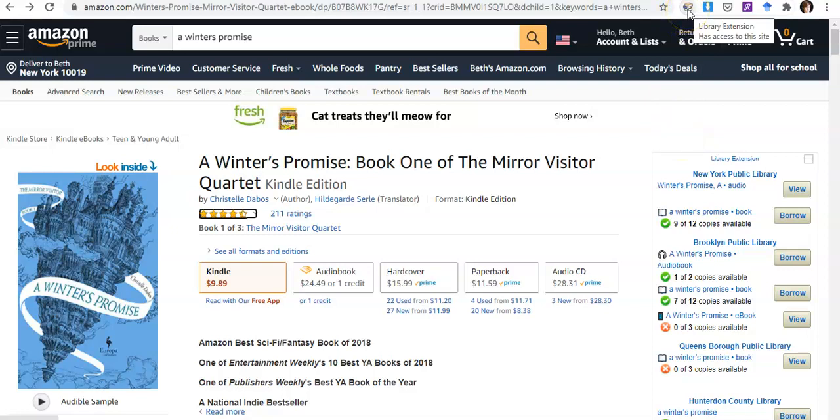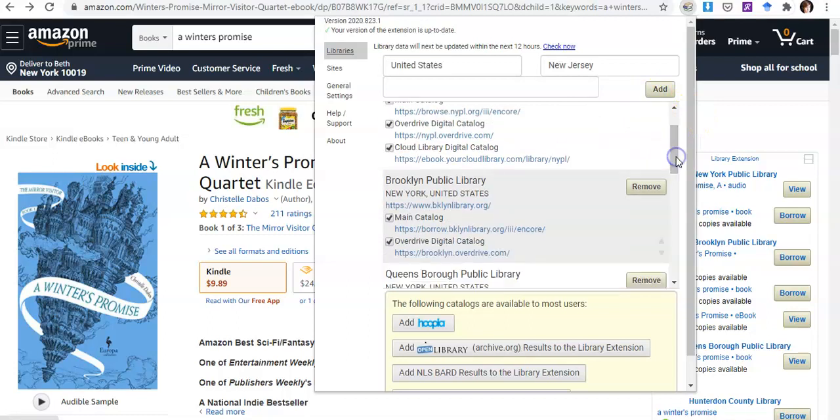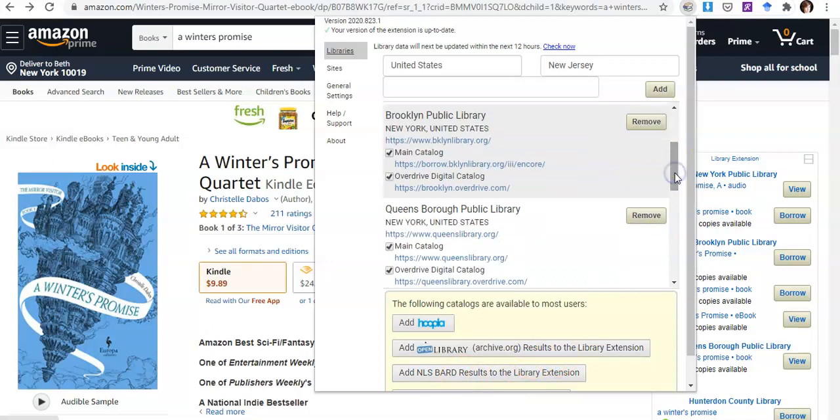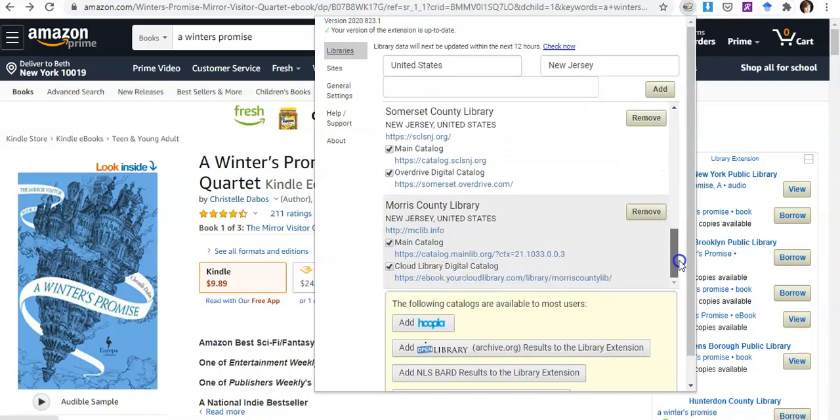You literally just install it on your browser, again for free, and then you look up what libraries. So in this case, I have the New York Public Library set up, and I have their main catalog, their Overdrive and Cloud Library. I have Brooklyn set up. I can add Hoopla, Open Library, NLS BARD, whatever that is. And then, as you can see, I also have some other libraries here too.